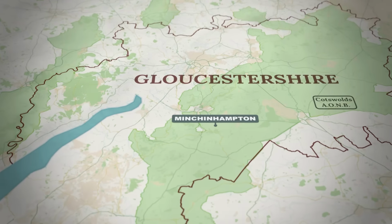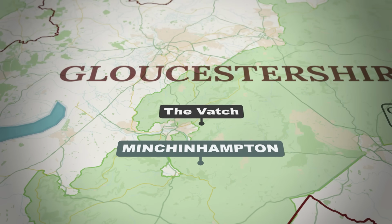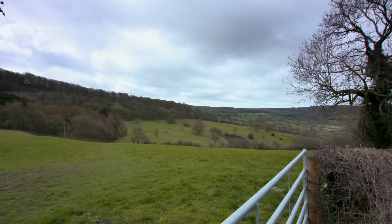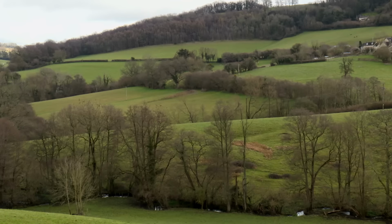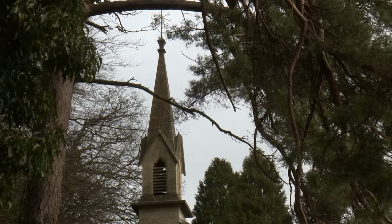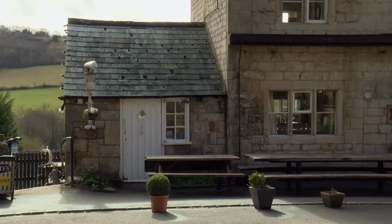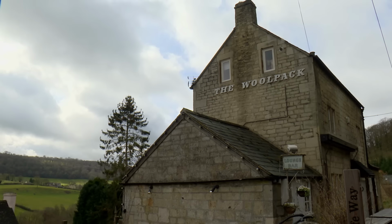We're beginning our search in a tiny hamlet called the Vatch, which is in the southern Cotswolds. Situated on the edge of the Slad Valley, it's less than a mile from the picturesque village of Slad, famous as the home and final resting place of author Laurie Lee. Today, the village is focused around the parish church and the Woolpack pub, which continues to receive visitors keen to see the place where author Lee whiled away the hours writing his books.